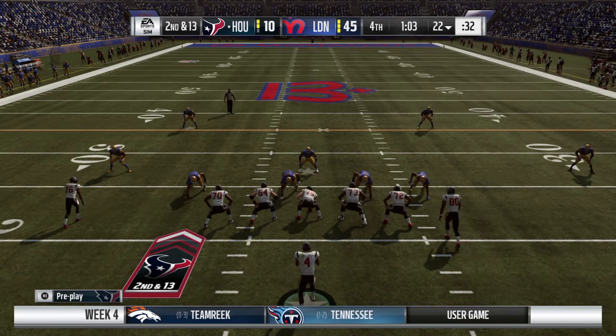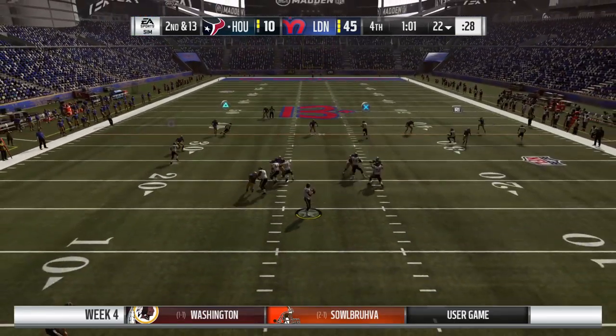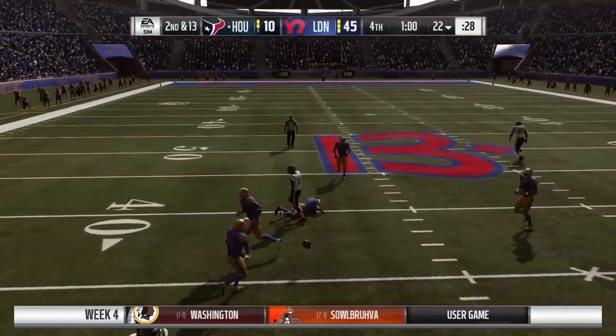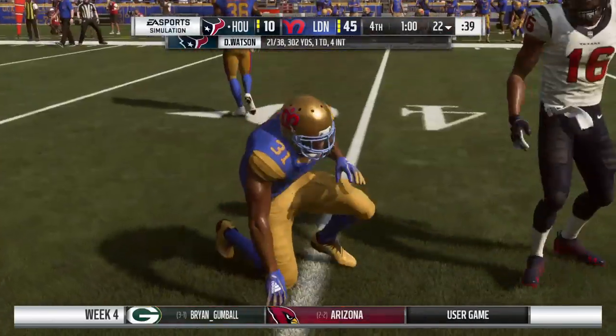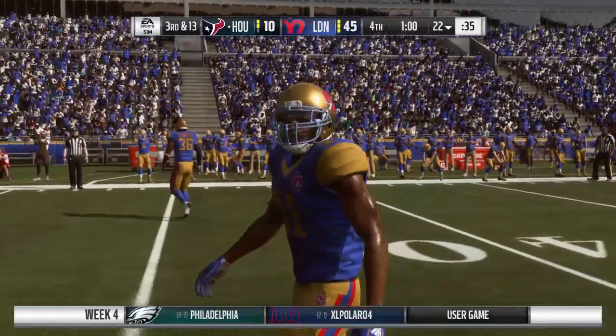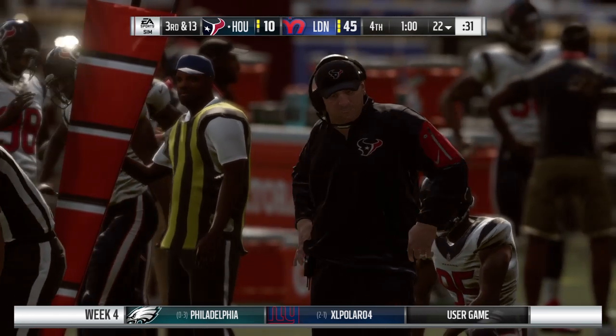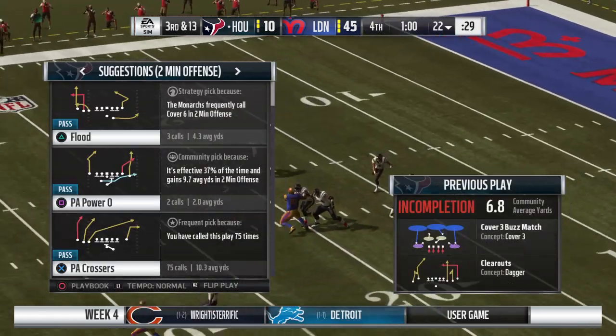Set. Green the line. Green the line. From the gun, here's Watson. Looking middle, and it's incomplete. I'm not even sure I know who this guy is out there playing right now. This is very unlike him, one of the most accurate guys in the league, totally off his game right now.